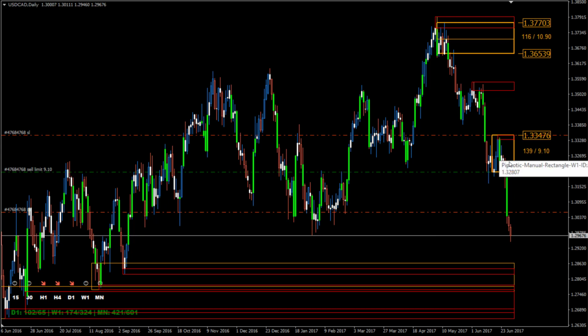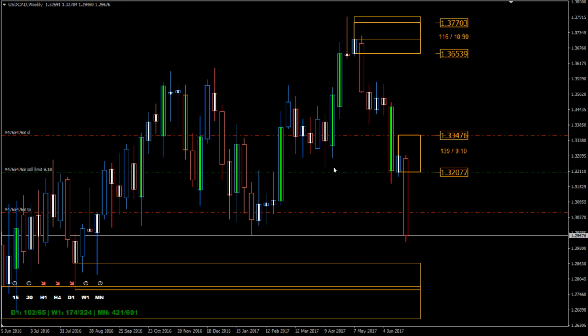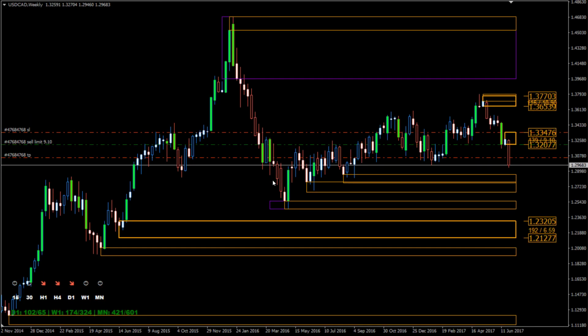Also, this area of accumulation, this weekly accumulation, also managed to hold price below this. We took out this area of demand, which is good. So there's a lot going for this area here. We have a huge push lower here as well, which really confirms that we have a lot of interest in selling this pair for the time being.